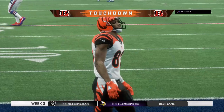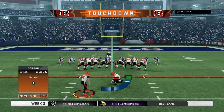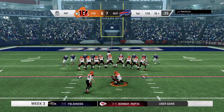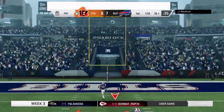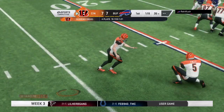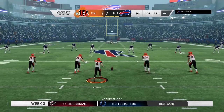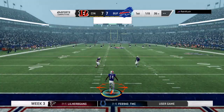And all the way in for a Cincinnati score. Tyler Boyd, his first touchdown of the new season, as his guys are on the board here in this first quarter. Bullock good on the extra point, and we are tied at 7. So all even at 7 now as they kick it away.